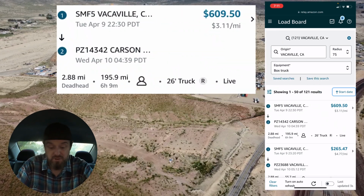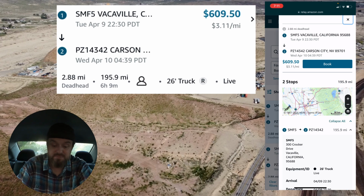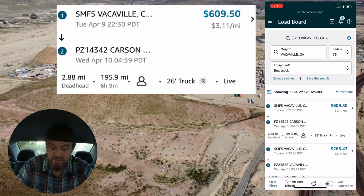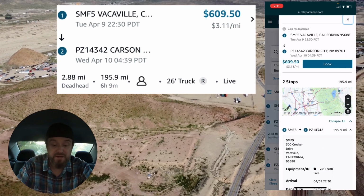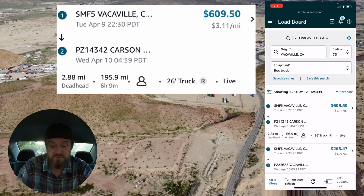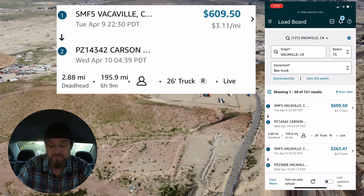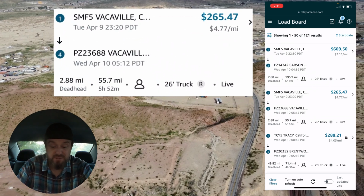I mean, Vacaville to Carson, is that Carson, LA? Carson City, Nevada. I get messed up on some of those. Vacaville going to Carson, Nevada, $3.11 a mile, $609 payout. That starts at, let's see, 22:30, 10:30. That's probably about 3 hours from now. That Vacaville to Vacaville, that one also starts at 11:20 tonight.